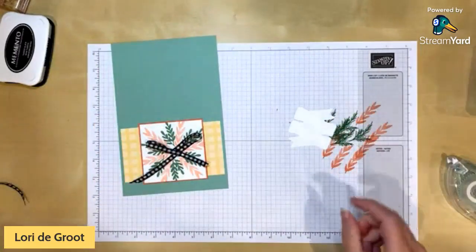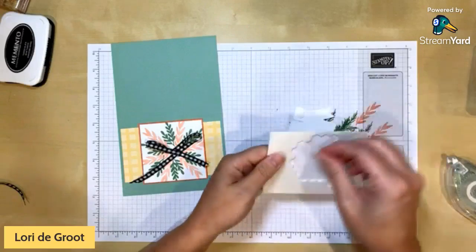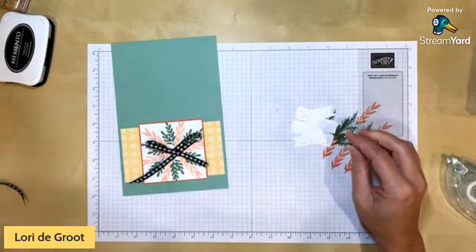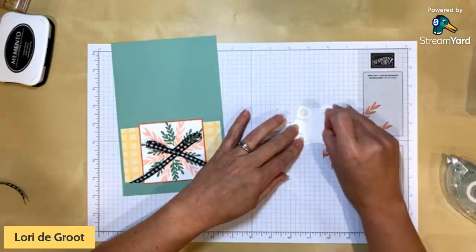And then we're just going to grab our dimensionals again. And then you can look for some gems again in your collection that go with this. I'm thinking maybe the iridescent gems. They would look pretty on this. I forgot to pull out some gems, so.